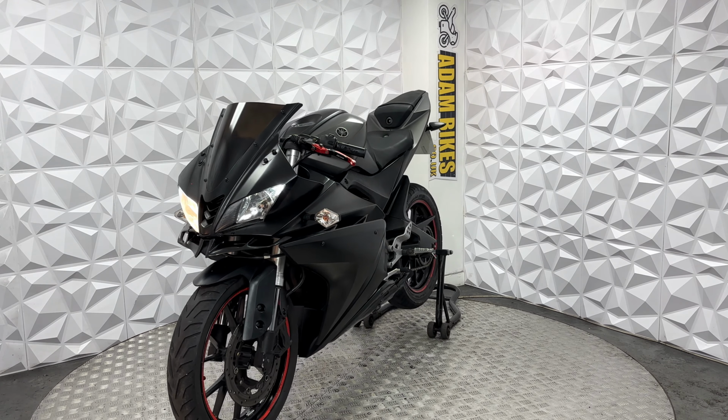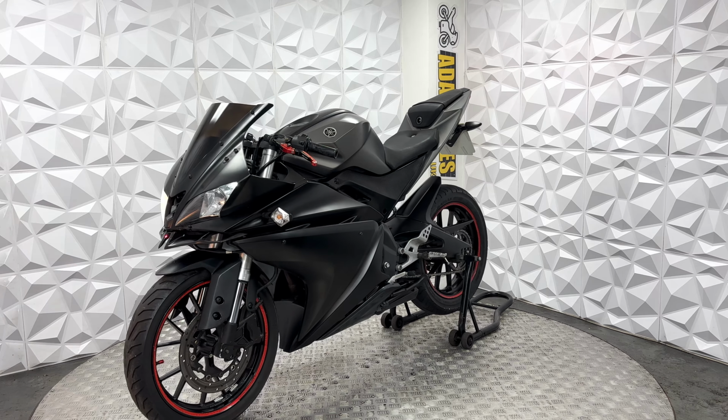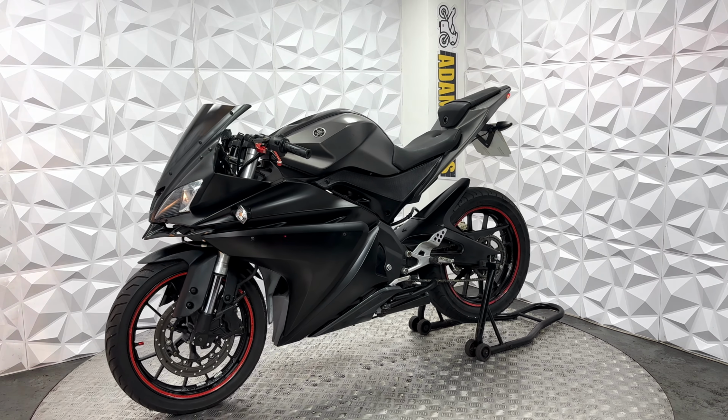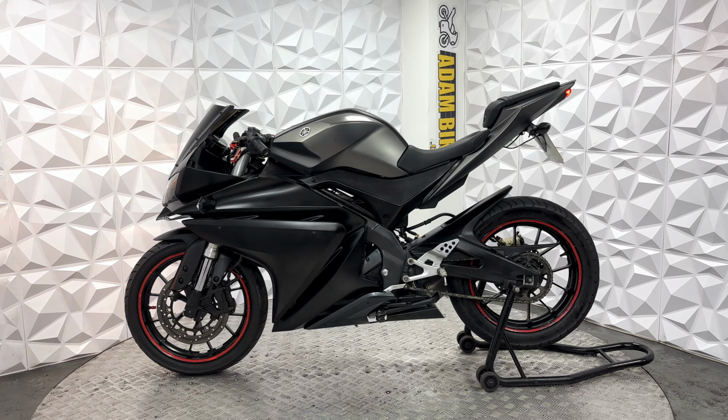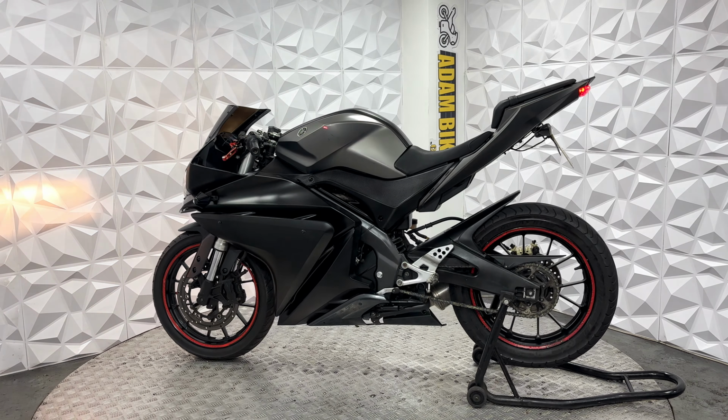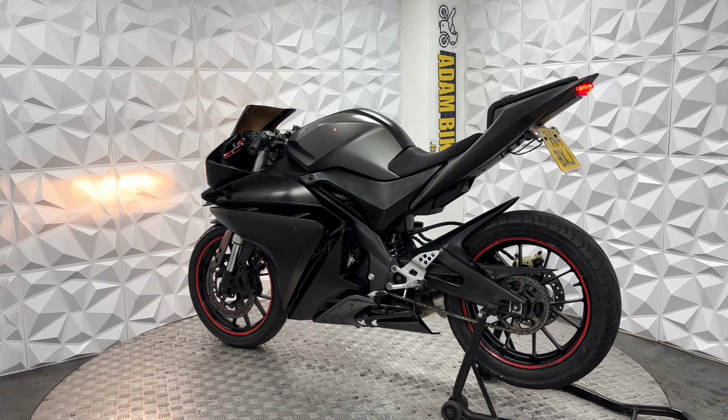Does have LED side lights, standard low beam and high beam. Does have also the front lip just there. A little bit of wear and tear to the end of the lever on this side. Grip does look in good condition. Tank's nice and clean as well. A few little light scratches just here.